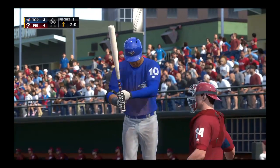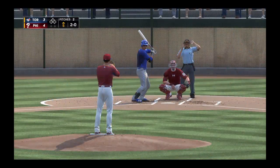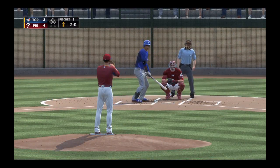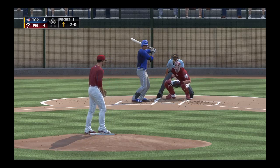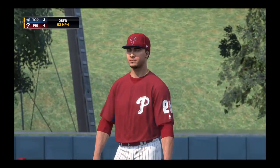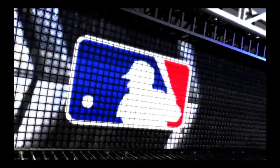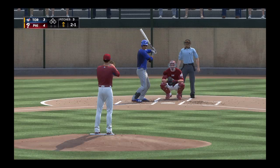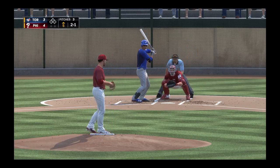2-0 now. Boy, you don't see that very often out of a rookie. That's a 2-0 count, and both of those pitches were really close. This guy has a pretty good eye. And he takes a pitch right down the middle. Well, what's he looking for? 2-0 fastball right down the middle, and he took it? I don't know what he's thinking about. Maybe he thought he was going to throw him a breaking ball, but I think you got to sit fastball there.